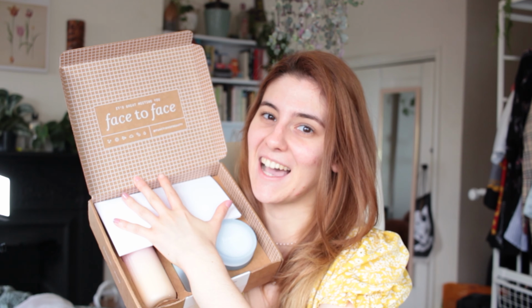So I decided to try the custom skincare. Now, I have high hopes for this because the price tag on these babies was a bit too much. So for the price tag, I'm really hoping that this is going to be something amazing. Otherwise, it's not going to be worth it. This is how it comes in, and you open it and it says, "It's great to meet you face to face." I love the pun. We love a good pun. This is what my face looks like.